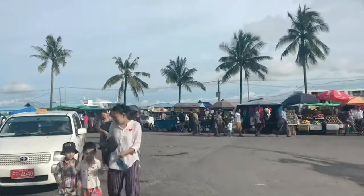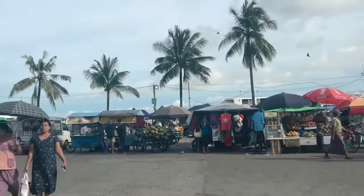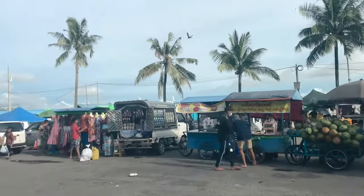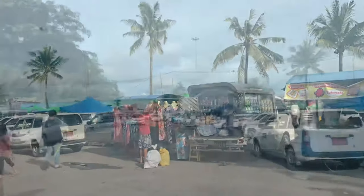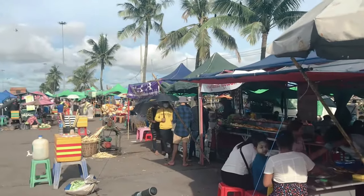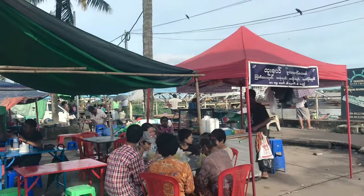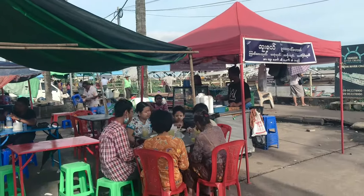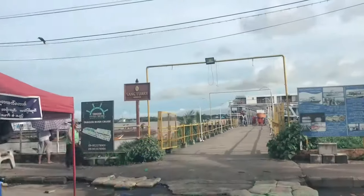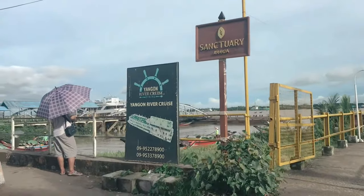There are lots of street vendors beside the river. They are selling various kinds of stuff such as fruits, clothing and other items. People are taking street foods with friends and family. There are lots of street food stalls here. Over there, that is the Potatong jetty. Yangon River goods are available here.